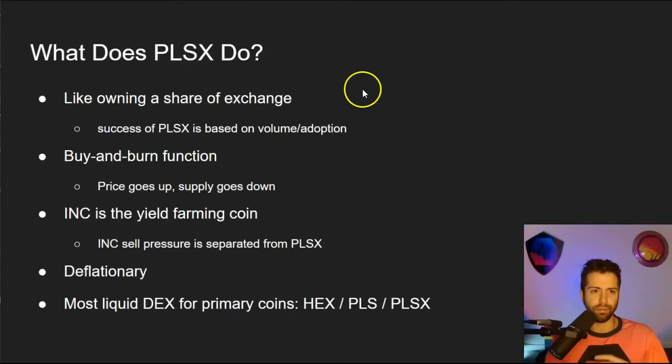But if you think owning a virtual share of the exchange is a good idea, people that buy PulseX buy it because they believe that volume will continue to increase, liquidity will continue to increase, and that basically PulseX.com is going to continue to be the primary DEX on PulseChain. It's going to continue to be successful, generating tons of volume, tons of adoption, and therefore buy and burn, which in turn pumps the PLSX price.